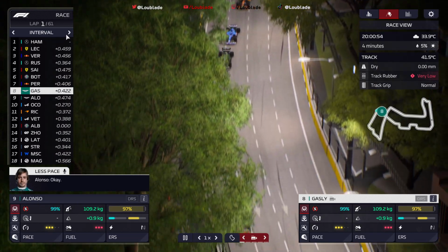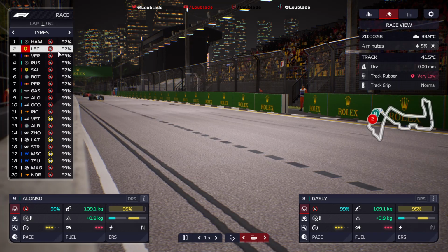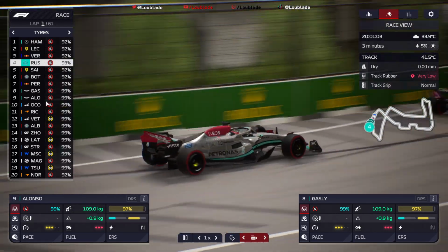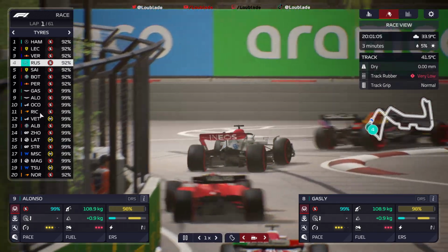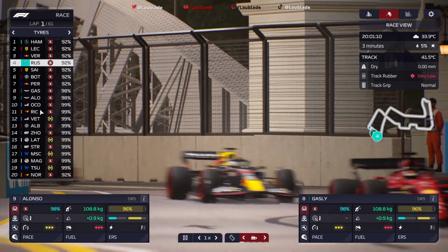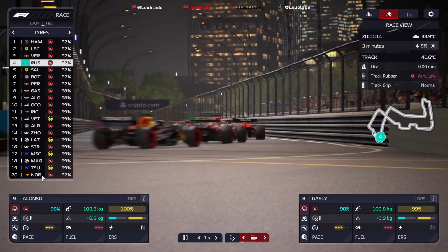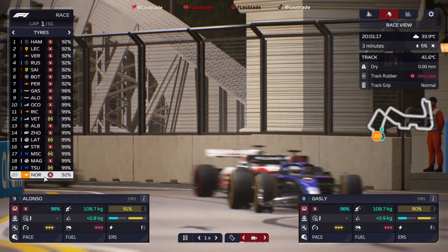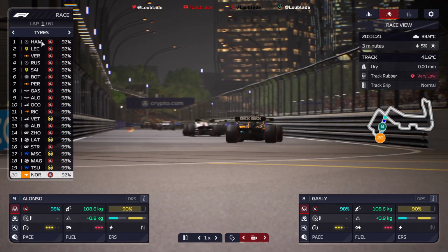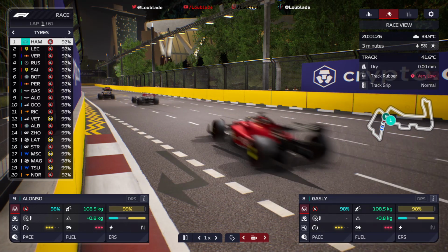So it is as follows. Lewis Hamilton is in P1. He's got 92% soft compound tyres. Leclerc, then Verstappen, Russell, Sainz, Bottas, Perez, Gasly, Alonso. Crucially, Esteban Ocon is in 10th and Sebastian Vettel down in P12. So remember, these are the guys we're fighting. Sebastian Vettel on the alternative strategy, starting on the mediums. Big grid penalties for Lando Norris. He's at the back of the grid, probably following that shunt in the last episode. So lap 1, Lewis Hamilton still leads us away here in Singapore.